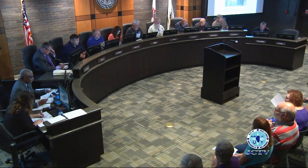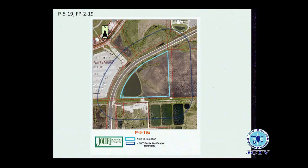The next and final item to be moved up is P519, preliminary plat of Center Point Intermodal Center at Joliet Subdivision Phase 22, and FP2-19, and that's the final plat of Center Point Intermodal Center at Joliet Subdivision Phase 22. Applicants and owners, Center Point Joliet Terminal Railroad, LLC, are seeking approval of a preliminary and final plat of subdivision to create two industrial lots for future development.